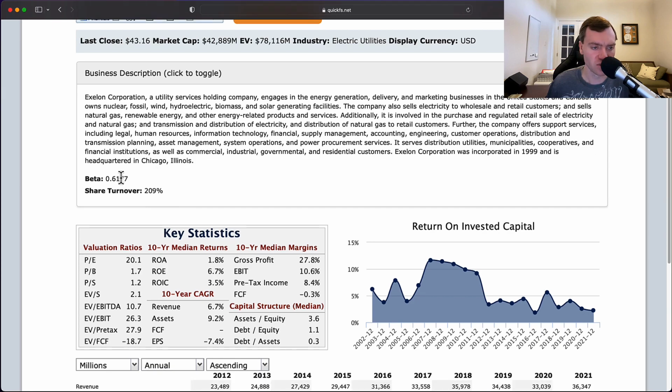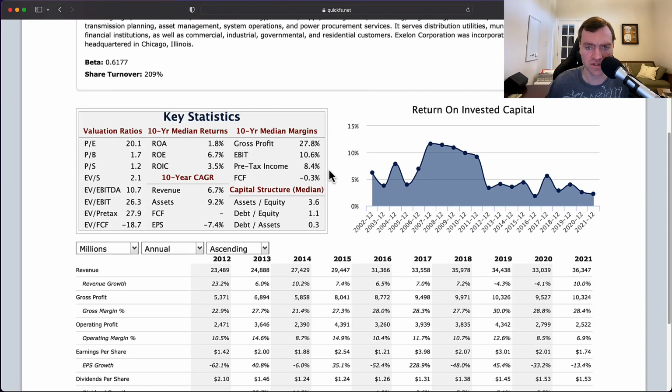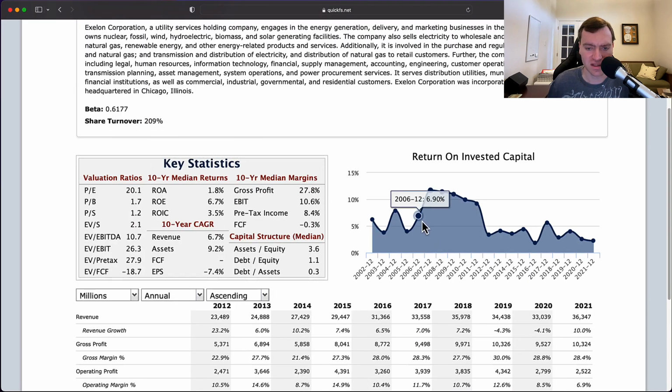So you see beta 0.61, relatively low beta. The lower the better, tends to be a little bit more stable. But when I look down at this return on invested capital chart, that's not exactly what I see here. It actually looks like it bounces around quite significantly in terms of the return on invested capital. So it's not nearly as stable as that beta number would suggest.